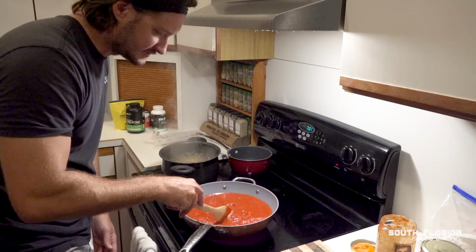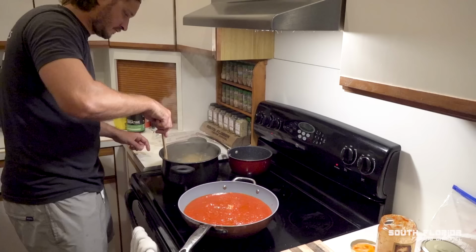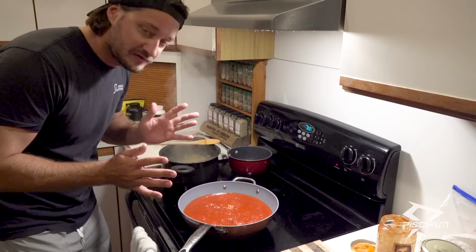Whoa, that water is boiling. Okay, we don't need it to boil that crazy. And now what we're gonna do is we're just gonna let this simmer until the fish is cooked, and then it's time to eat.